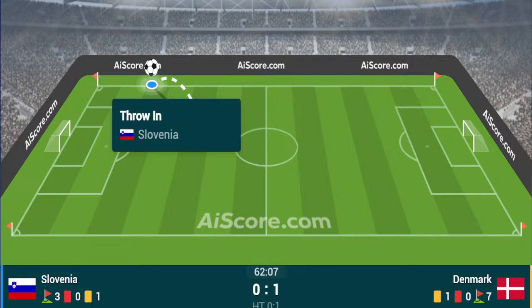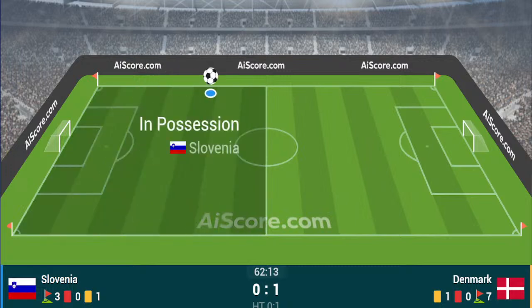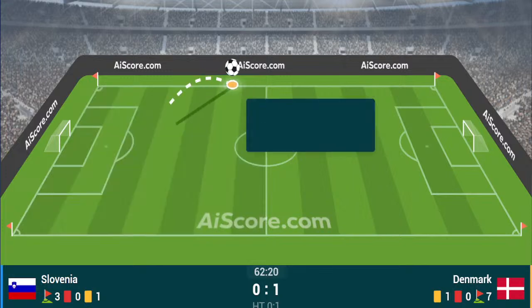Not quite sure how close he thought Bar was, making his run late into the area. It was too heavy of a pass, it's gone all the way through and out of play for a throw-in for Slovenia on the left-hand side, and Jansa again will go across to take it.